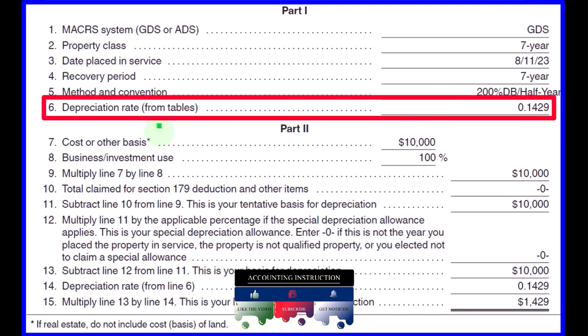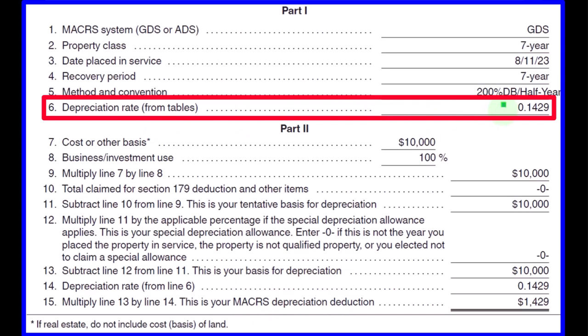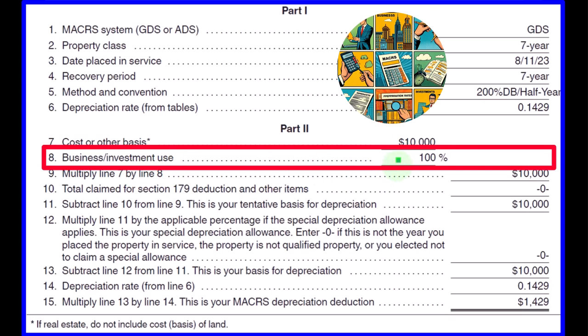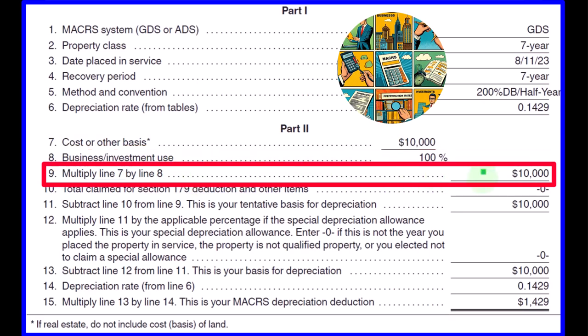Six, depreciation rate from the table. So then we just pulled in this depreciation rate from the table. So cost or other basis, we're saying it costs $10,000. Business usage, we're saying it's 100% business, not personal, it's for business. Multiplying that out, we get the same $10,000.